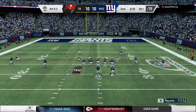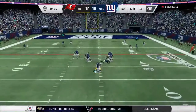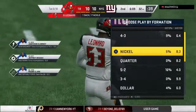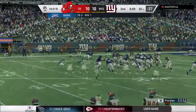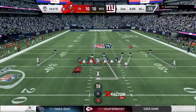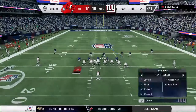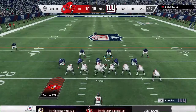4th down, here's Jackson. And he's going to be taken down here. A sack back at the 32. Darius Leonard and the Buccaneers defense holds, and they get the football back. Winston and the Bucs take over now, 1st and 10 at about the 32.